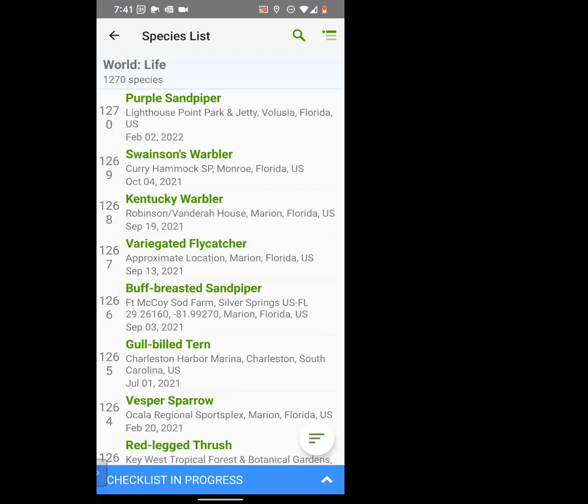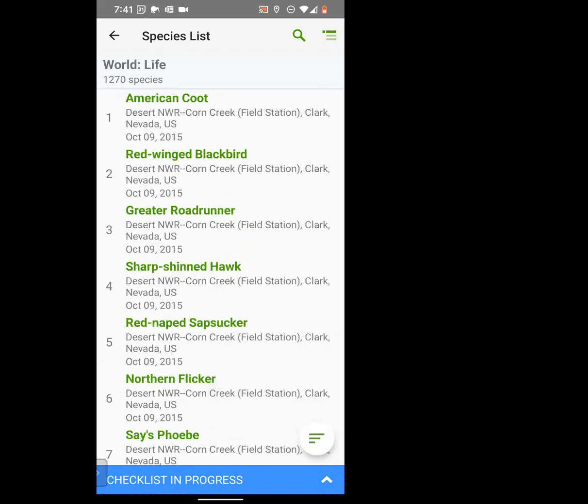And then on the bottom right-hand side, there's 3 lines. That's another sort button. So if you tap that, it'll sort it. You can do ascending, and it's going to show you the very first bird that I ever recorded was the American coot in 2015. Species list.